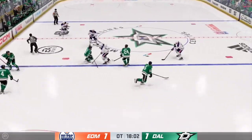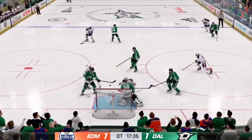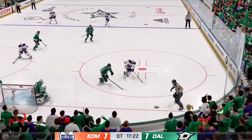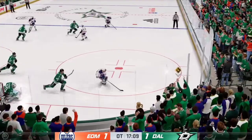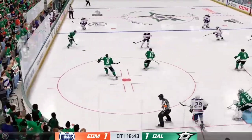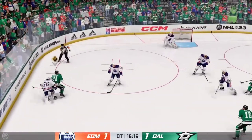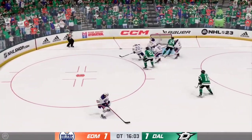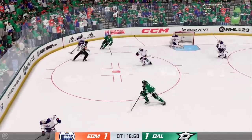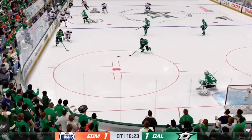Puck is dropped, and we are back underway. Moves it quickly over to McDavid. For the win! Oh, what a save to keep it tight! Sends the puck down low. Dallas has it in the defensive end. Moving into the attacking zone. Chase in front. Off a stick and they can't complete the play.